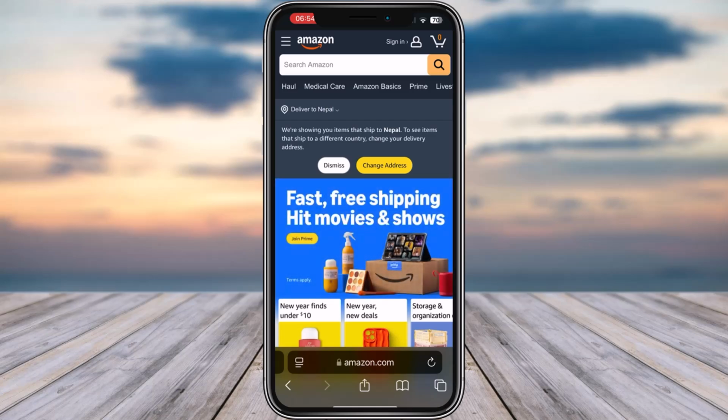Let's get into it. For that, what you're going to be doing is simply accessing your Amazon first of all and accessing your Amazon gift card. Now, if you have been wondering whether you can buy an Amazon gift card with an Amazon gift card, unfortunately, you cannot use an Amazon gift card to purchase another gift card.